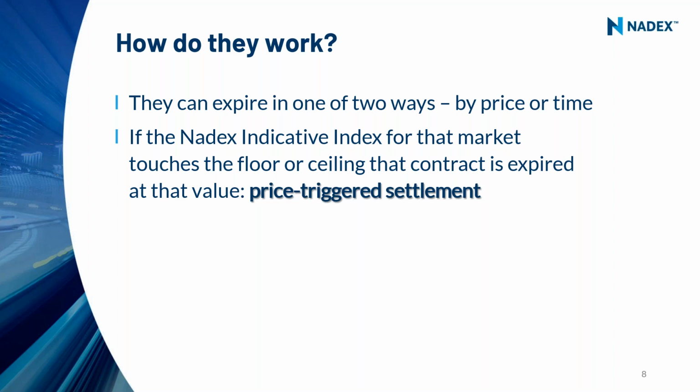So if you buy a knockout and you're wrong, and the price touches the floor, you are knocked out of the contract. You're knocked out in that instance for maximum loss. If you bought a knockout and the price went up and it touched the ceiling, you would get knocked out of the contract. In that instance, you would be getting maximum potential profit. But again, you're knocked out of the contract. It doesn't matter how high it goes, you're knocked out if it touches the ceiling. It doesn't matter how low it goes, you're knocked out if it touches the floor.